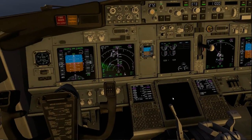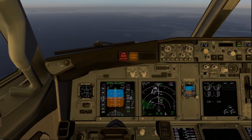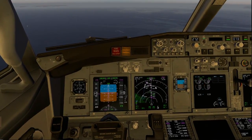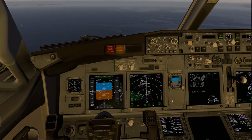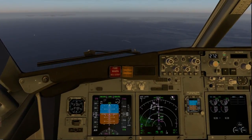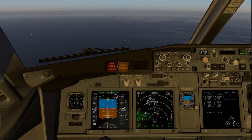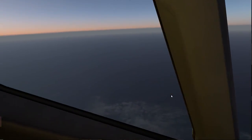Get some lights going. It's getting dark. Even lighting is so beautiful. Look at that.